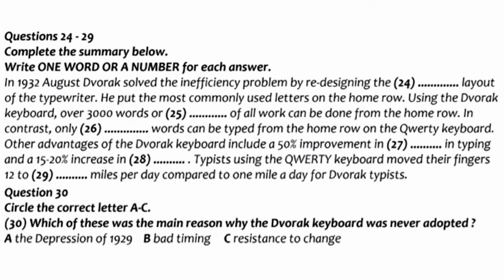Already back in 1932, there was a solution to the problem. Efficiency expert August Dvorak came up with a new keyboard layout. His home row consisted of A, O, E, U, I, D, H, T, N, S, which includes all of the vowels as well as the most commonly used letters. On this keyboard, over 3,000 words can be typed using only the home row.